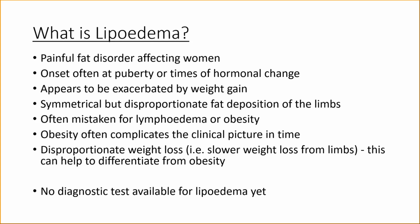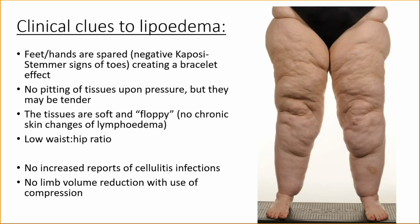And unfortunately at the moment we don't have a diagnostic test for lipedema. So what are the clinical clues for somebody that may have leg swelling due to lipedema? Well, unlike lymphedema, the feet are spared, and if they have lipedema of the arms, the hands are spared. So the Kaposi-Stemmer sign would be negative in the toes when we pinch them. And the sparing of the feet and hands creates this bracelet effect at the ankles or the wrists.